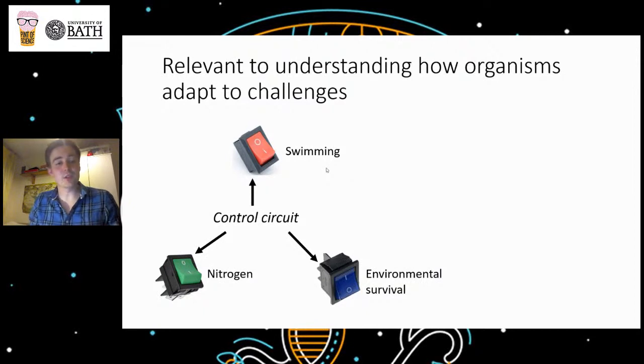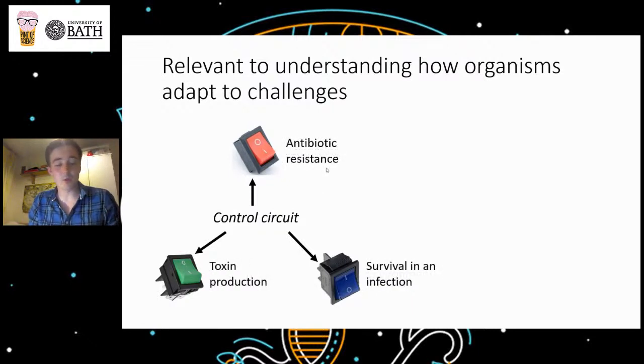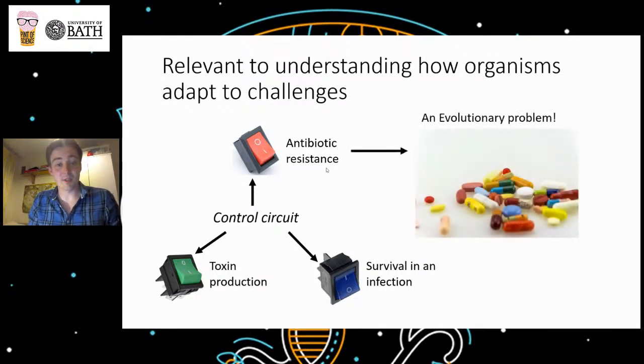In our study system, we look at switches that control genes for swimming, nitrogen metabolism, and maybe environmental survival as well. But this information could easily apply to other switches, for example, ones that control antibiotic resistance, toxin production, or survival in an infection. So there's information to be learned that could be medically relevant in the future. Of course, many of these problems are effectively evolutionary problems. So antibiotic resistance, for example, is where bacteria are evolving to evade and become immune to the antibiotics that we use as treatments for people's infections. So understanding how a control circuit might evolve and adapt to, say, switch on antibiotic resistance genes if we're trying to turn them off is quite relevant and quite important to know.